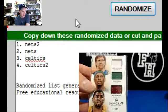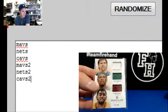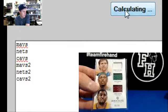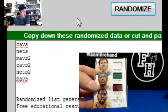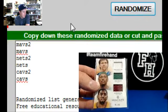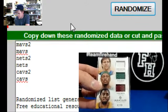And then we got Mavericks, Nets, and Cavs for this guy here. Good luck. 1, 2, and 3. That one goes to the Mavericks and Vancha.